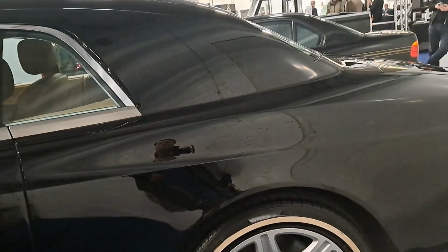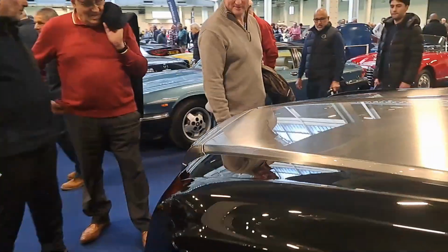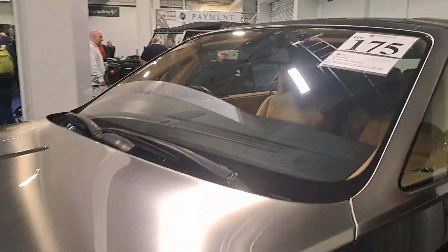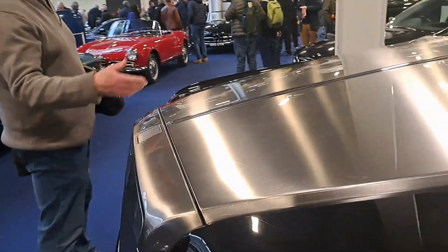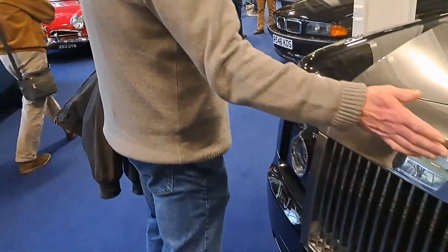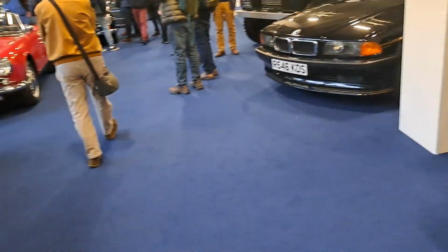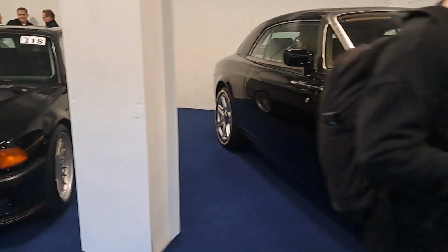I think they're called these Phantom Coupe or the Dawn. It's a three-door. Yes, I was right. Phantom Coupe 2009. That's the end of it. Even inside that. I would not like to try parking this, viewers, at all. Don't want to try parking that. That would not be good.